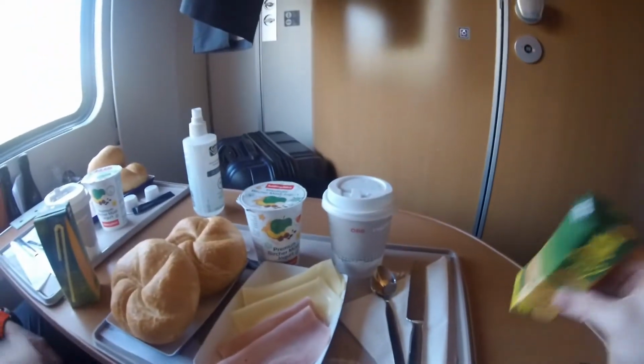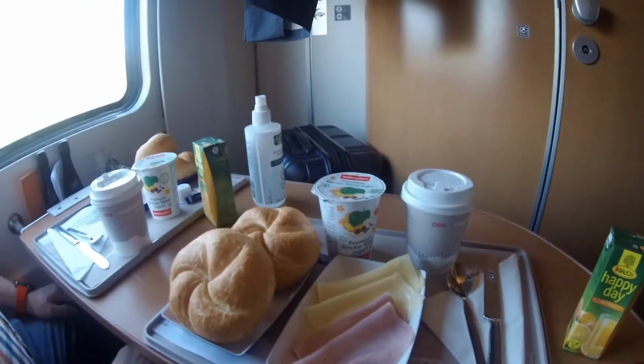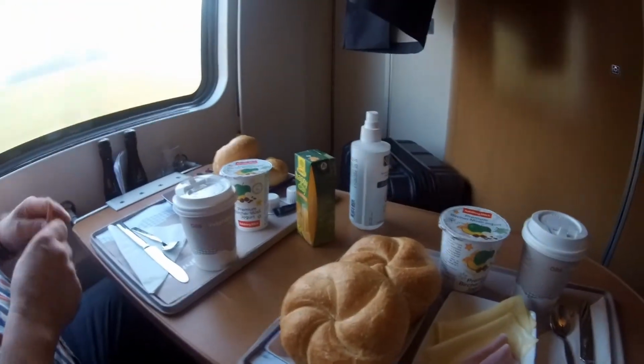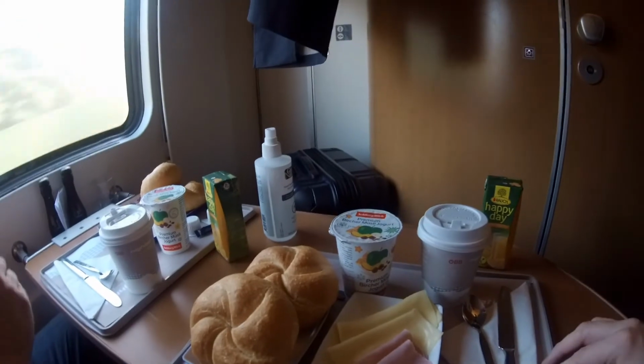Now the orange juice has also been delivered. After the employee has thoroughly convinced himself that we hadn't ordered too many parts either. But now we have everything and can strengthen ourselves here and then start the morning.